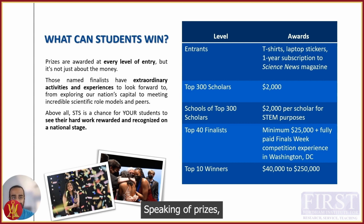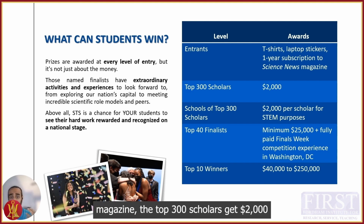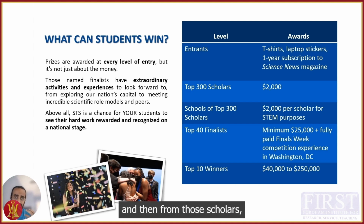Speaking of prizes, so there's a number of things you can win, and you win at every level. So as an entrant, you'll get a t-shirt, laptop sticker, one-year subscription to our Science News magazine. The top 300 scholars get $2,000. And then from those 300 scholars, the top 40 finalists get a minimum of $25,000. Plus you come to Washington, D.C. for the Science Talent Search Institute, which is a whole week of activities and competition. And then the top 10 winners get even more beyond that, so ranging from $40,000 all the way up to $250,000 for the top prize.